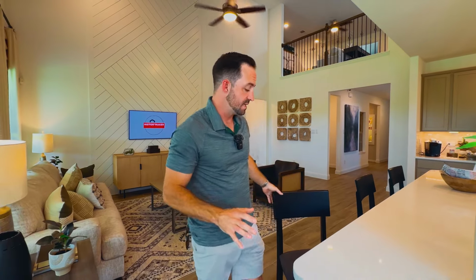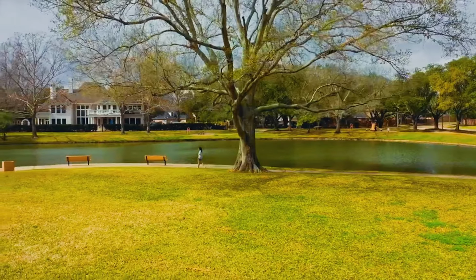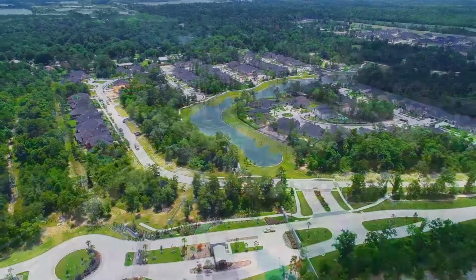So that's what's going on here in the area. Fulshear is definitely one of the faster growing suburbs, and it's conveniently located in between the Richmond-Rosenberg area, which is also exploding. And it's just a quick drive over to Katy. You're about 20 minutes over to Katy, and Katy is probably one of the most robust suburbs when it comes to all of those amenities.